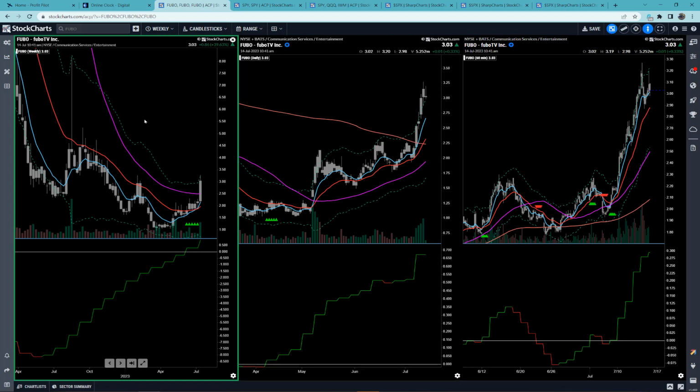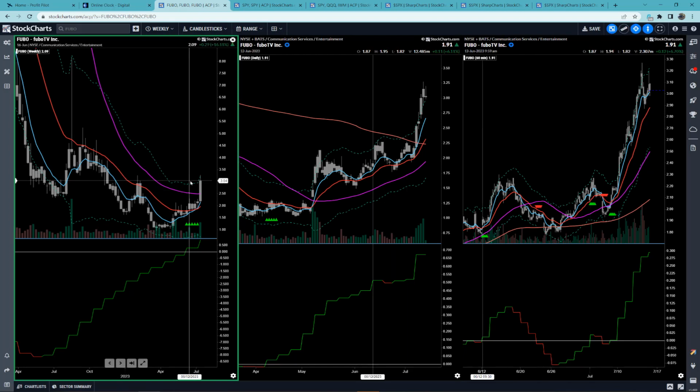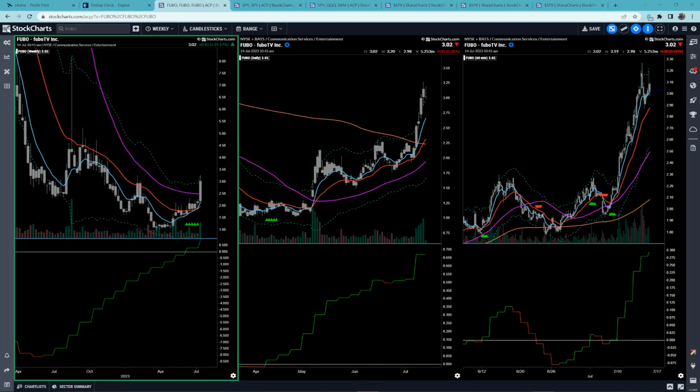Let's see if we get my crosshair. Look at that, and here you can also see where FUBO is going on the weekly chart, coming right into a previous high, and also coming right into a previous area. So again, not an area that you want to be buying, probably an area you want to be taking some chips off the table. And I think this is just another indication of what I'm seeing out there, pretty good moves. Probably need to take a break.